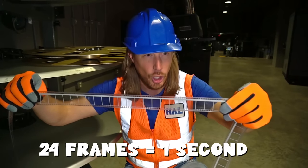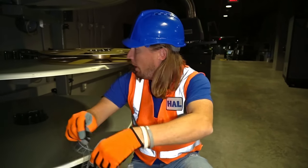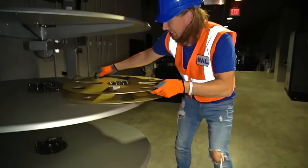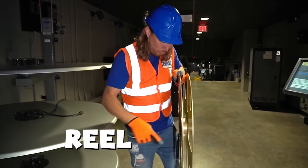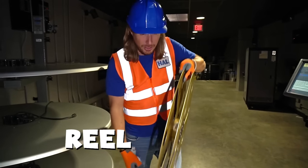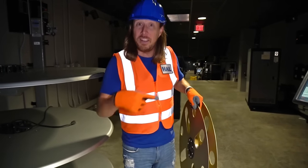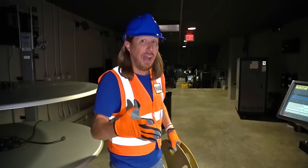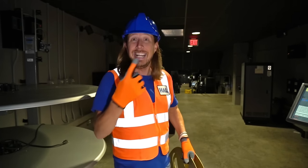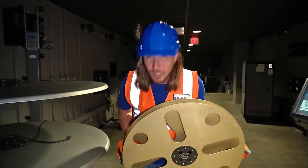Oh, that's a lot. Oh, and so what they would do is they would take this film, right? And they would put it on these right here. This is a reel, right? It would wrap around and around, and the projectors would actually spin them and pull the film through the light. And they would go really, really fast because you gotta go through 24 of those in 1 second. And that's how they made movies. That's really, really awesome. It's a lot of film.